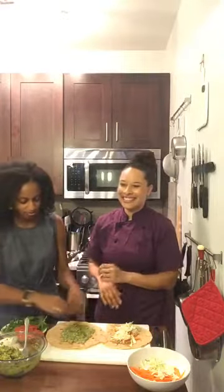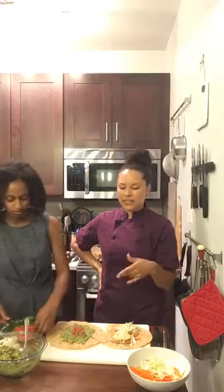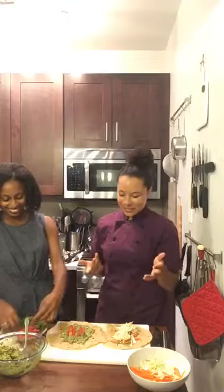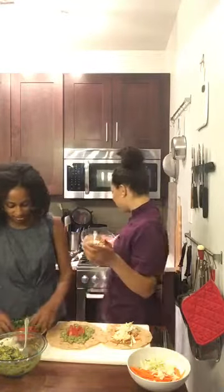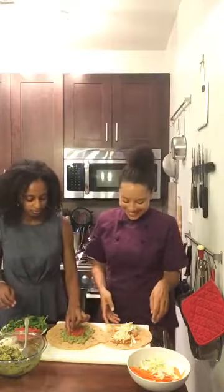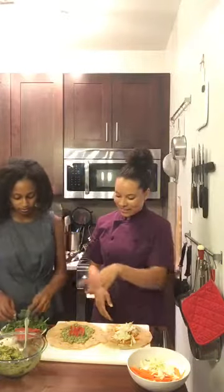Question. How many servings will this recipe make? So we used 1 chicken. That chicken was pretty small in my opinion. I've seen bigger rotisserie chickens. Let me look at how much chicken we have. This is probably another 2 to 3, maybe like 6 wraps total. So 1 serving. Alright, perfect. And now your arugula on top.